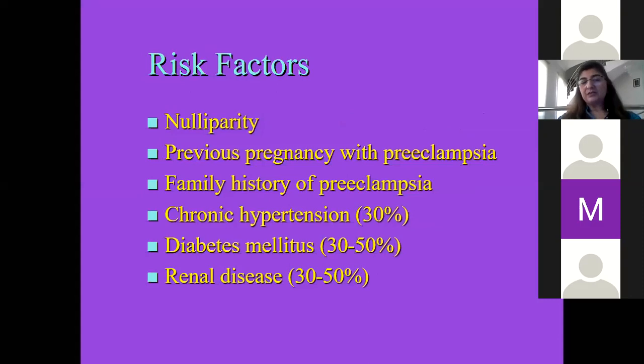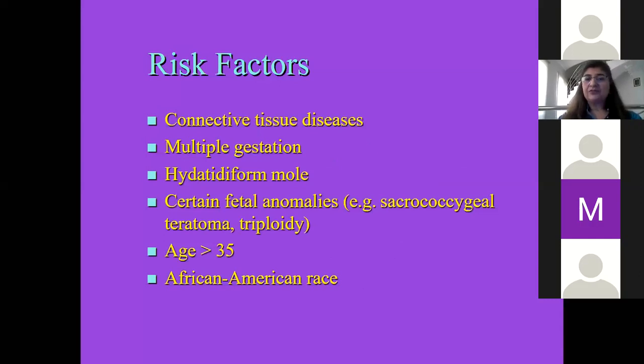Diabetes mellitus, not a recent diabetes mellitus, long-standing diabetes mellitus leading to vascular abnormalities are more prone to this. Patients with renal diseases, because these all lead to hypertension. Even connective tissue disorders like APLA positive patients, the lupus anticoagulant positive patients, patients with multiple gestational pregnancies, patients with hydatidiform mole can also present with preeclampsia or high blood pressures. Certain fetal anomalies, age more than 35, of course, they are more prone to have high blood pressures.